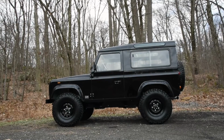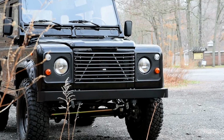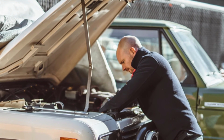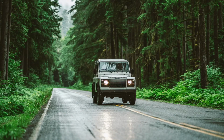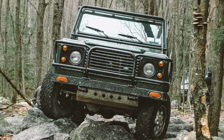This Defender 90 is a 2023 build and fully restored vehicle right down to every nut and bolt on the chassis. The work was performed by Daniel Marcello of Brooklyn Coachworks in Brooklyn, New York. He is not only a Defender expert in the shop, but he is also an enthusiast who lives the lifestyle by driving these vehicles on adventures over the toughest terrains and off-road environments.